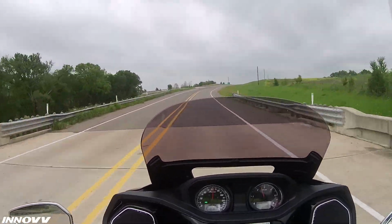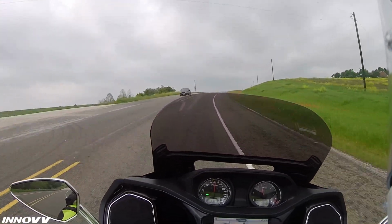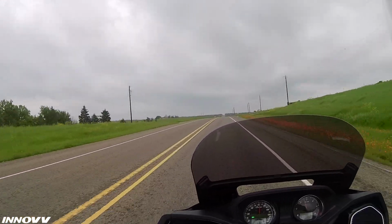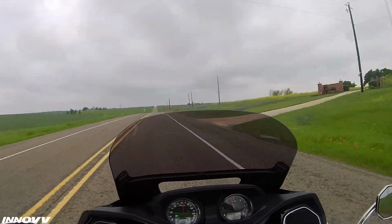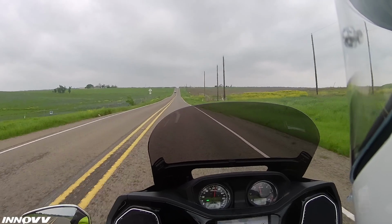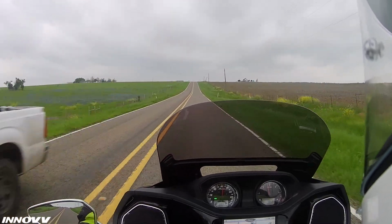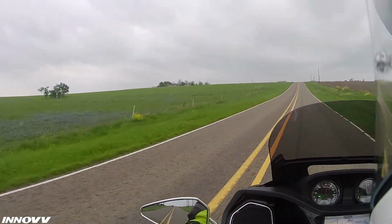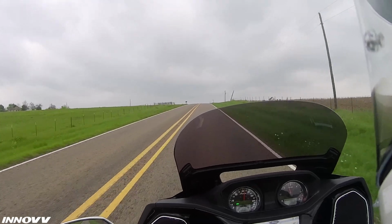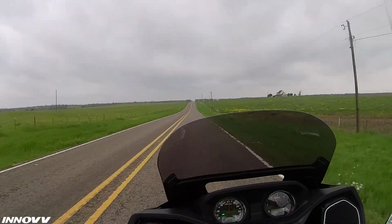There's some Indian paintbrush coming up. I love it when they're mixed in with the Bluebonnets. The orange are obviously the Indian paintbrush. And there are clumps. There we go. Hope you can see that. If it were sunnier, it would be much prettier. But first sign of spring in Texas. Texas Bluebonnets. The state flower.